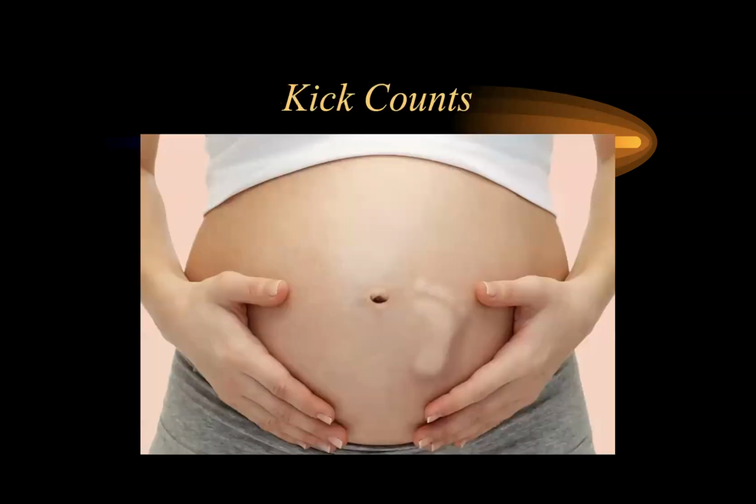Next slide. We always recommend kick counts, though I will say the medical literature has called into question just how predictive these are, but there's just such a strong association with maternal reporting decreased fetal movement in stillbirth that I think it's a reasonable thing to suggest all your patients do kick counts. Next slide.